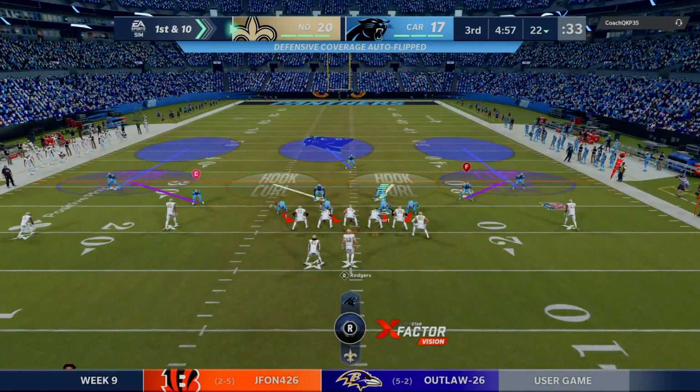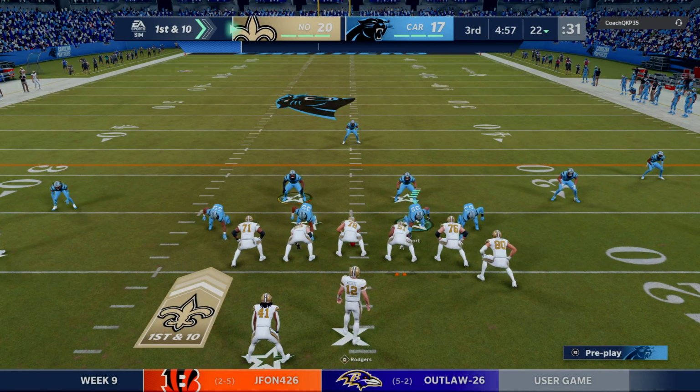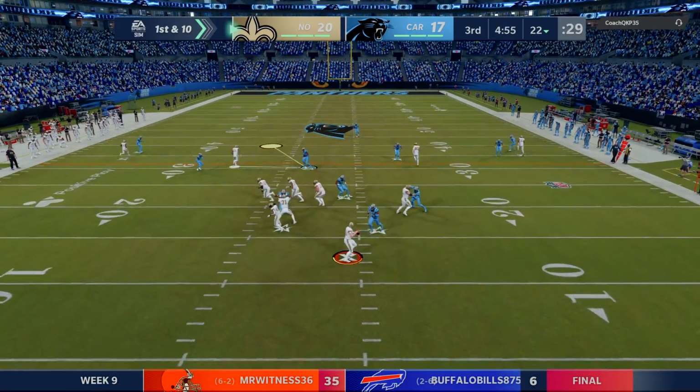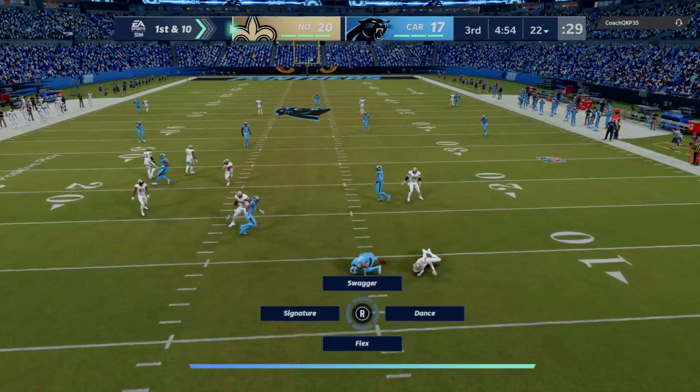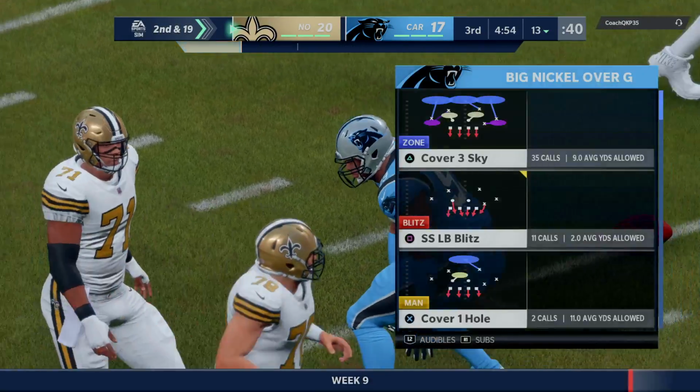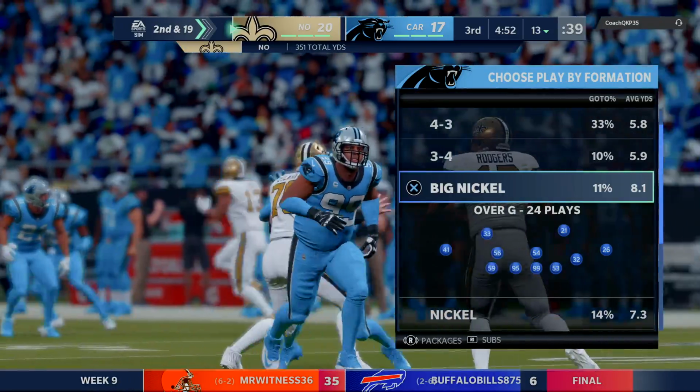The Saints offense on the field, ready to get their drive started. Pretty important third-quarter drive for them. Momentum has sort of shifted the other direction after that last. The Panther rush too strong. They get there and take him down. K1 short, pushing through there to make the play defensively.